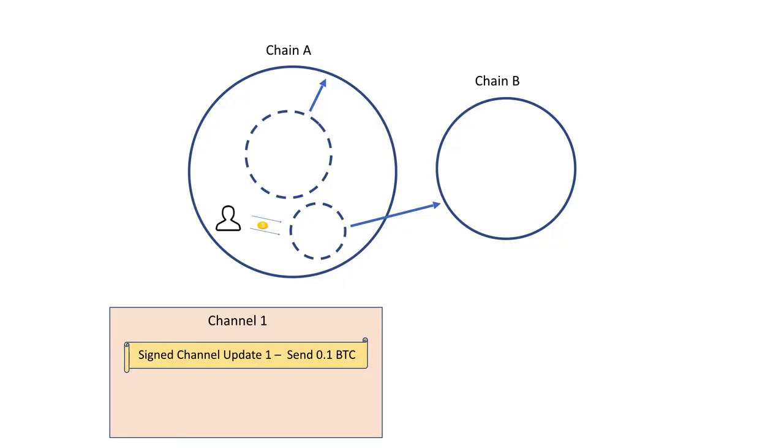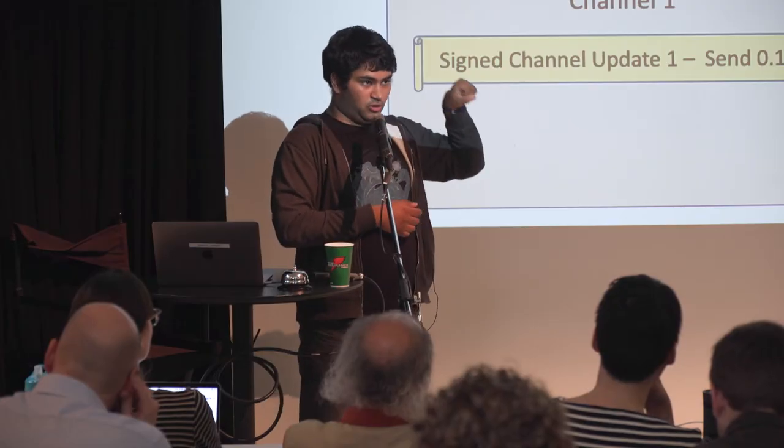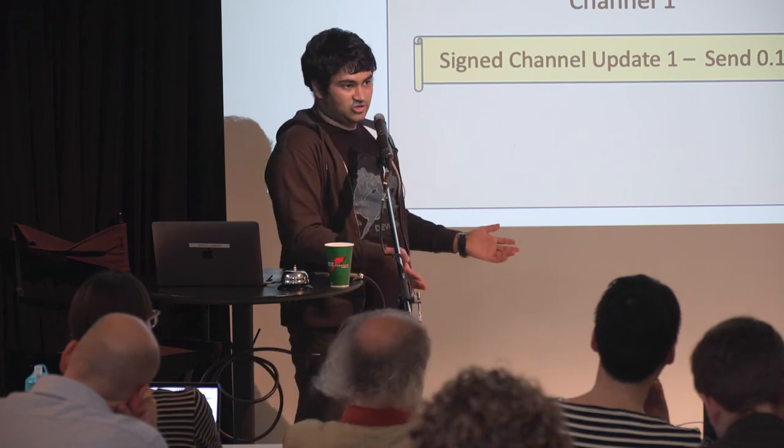And then when you want to include a transaction on chain B, you create your transaction for chain B. When you normally create a transaction on a chain, you include the recipient, the data, how much you're sending, some signature, but you always include some sort of transaction fee. Normally you just say 0.1 BTC, and the chain looks in your account in the state machine of chain B and tries to pull coins from your account. If your balance on chain B is not enough to pay the fee, it rejects the transaction.